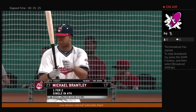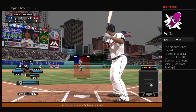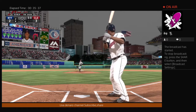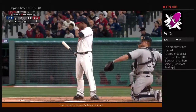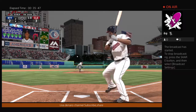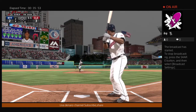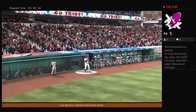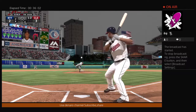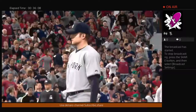Michael Brantley will step in now to lead off the home half of the 7th. And here's one that misses to the leadoff man in the inning, the number 6 hitter in the lineup. It's ball 1. Swing and a miss for strike 1. And this is going to be a foul ball. Here's the 1-2. And a foul pop behind the plate. And he'll lunge forward to make the catch for the first out.